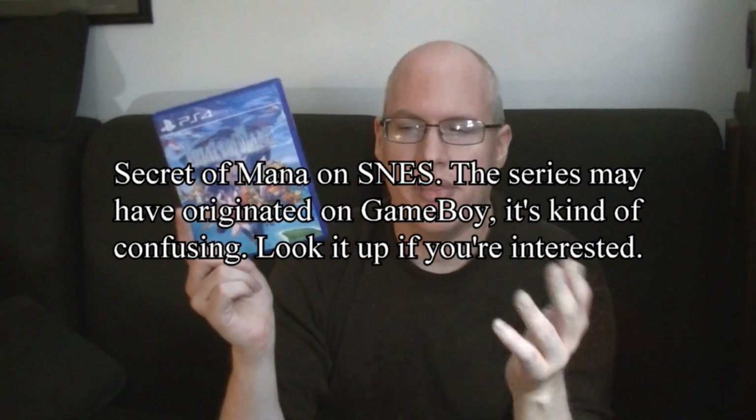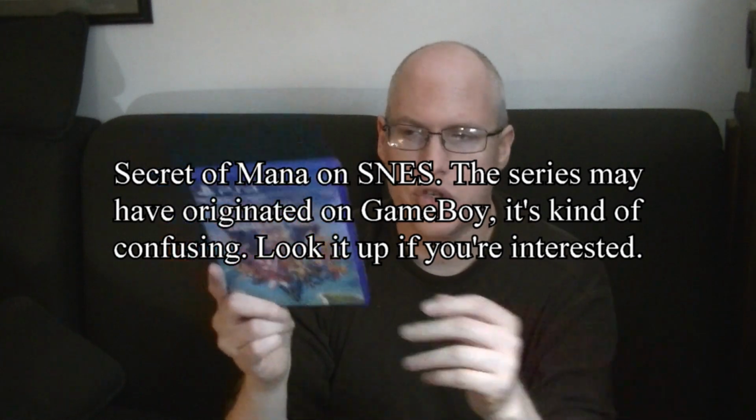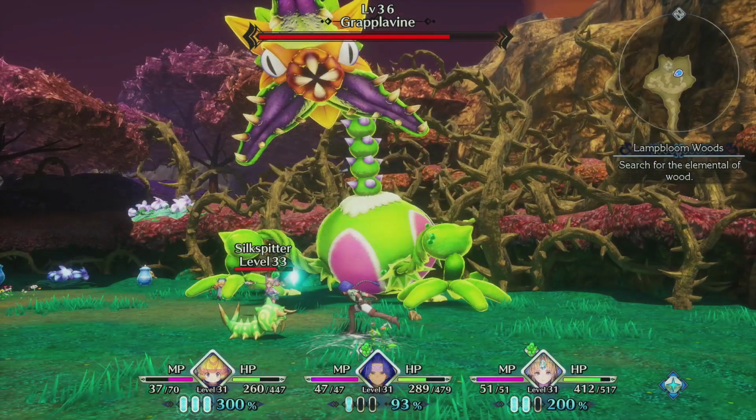Trials of Mana, one of the Mana games. So, again, a game series that I'm not super familiar with. This originated, I think, on the Super Nintendo. My buddy had Legend of Mana, was it, on the Super Nintendo. It may also have ties to the Game Boy, I'm not fully sure. But at any rate, this seems like a newish Mana game, and I was like, you know what, I'll try that. It's an action RPG, and that might be right up my alley these days.